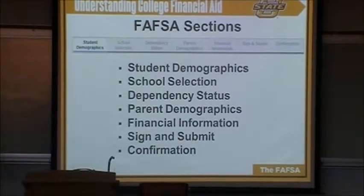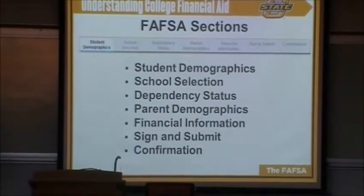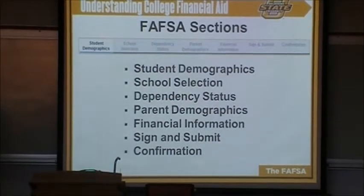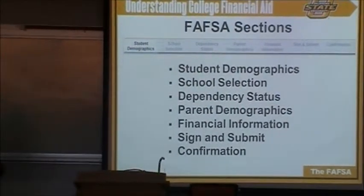And that's where you're going to input the OSU school code. And if you've got your pen handy, I'll give you our school code. I'm just dying to give it to you. We're not going to screen yet, and I don't want to forget. So it's 003170. That's the OSU Stillwater school code. And yeah, 003170. That's where you put that in.